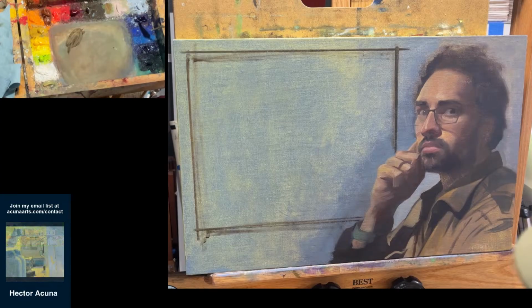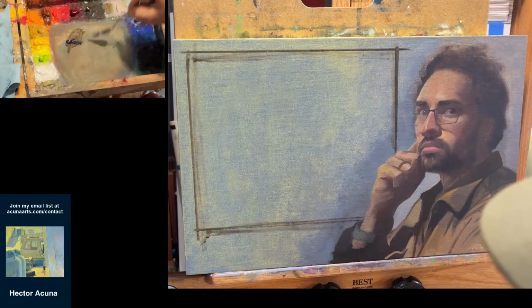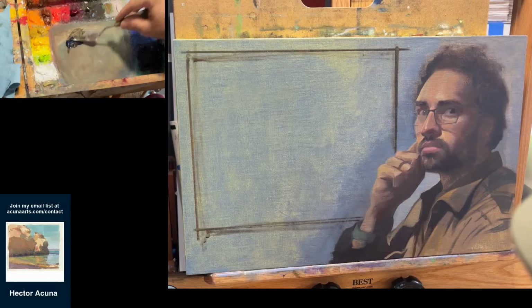Alright, let's go ahead and grab some ultramarine blue, a little bit of burnt umber, maybe a little bit of alizarin, and let's grab some of my Portland Cool Gray.